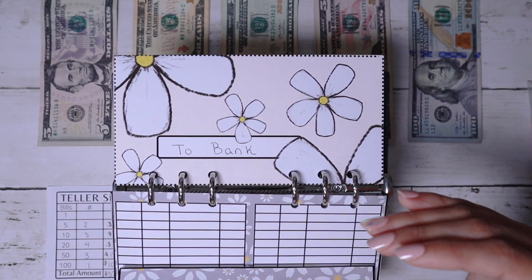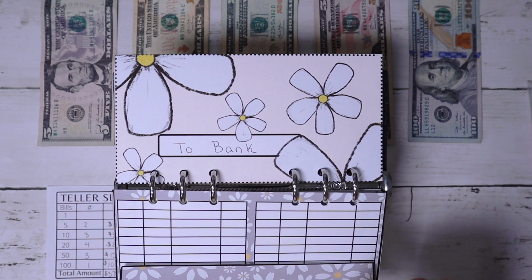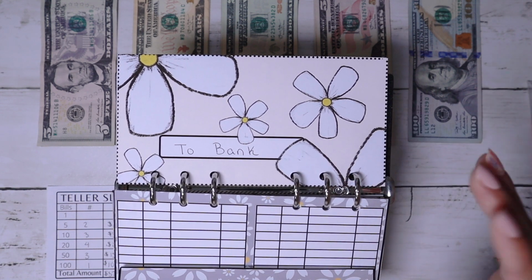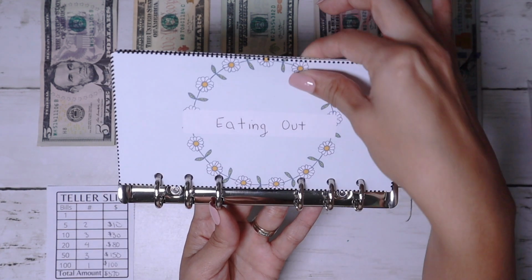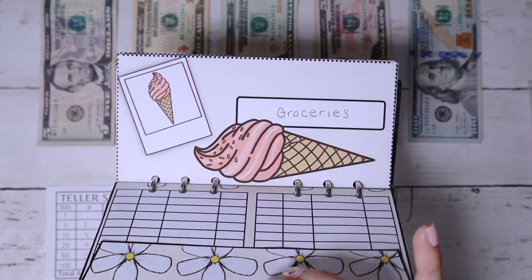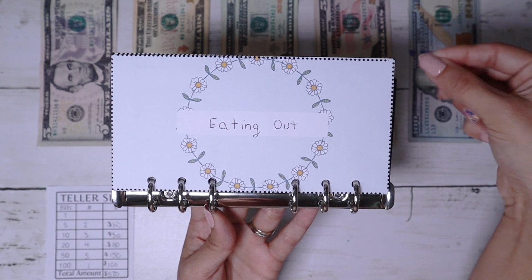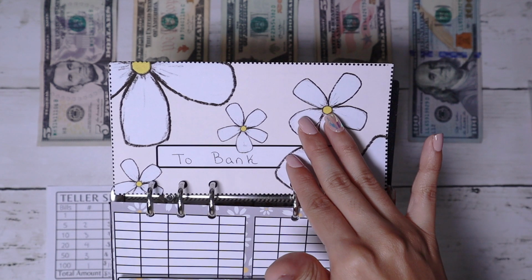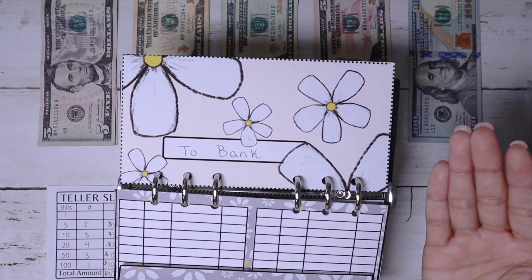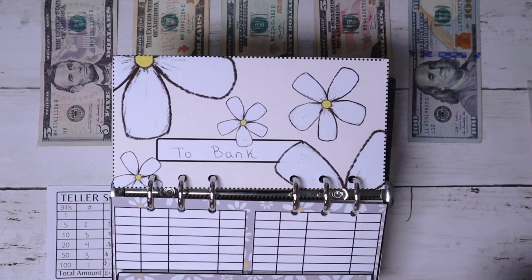So what I think may be beneficial is if I do end up buying something from Amazon, for example, which I do quite a bit, or ordering something else, we can use our credit card and then take that money from whatever category. So if we order something from eating out, or if I order groceries, which I do often, I can then separate the portion of that money and I will put it in the To Bank envelope. That way, when I go back to the bank to do whatever transaction, or at the end of the week, I will just deposit it back into said account and then make the payment into the credit card.